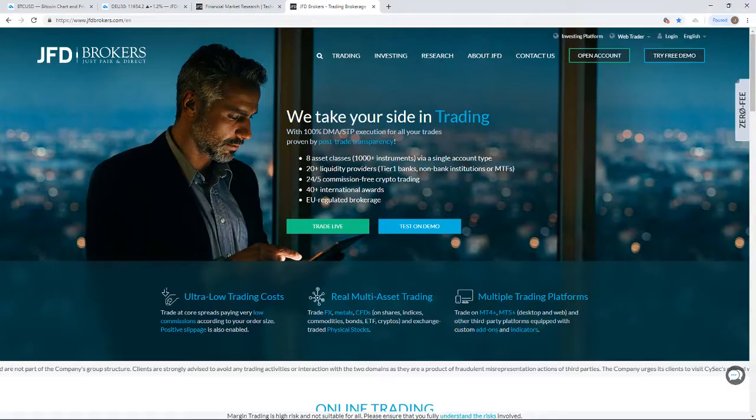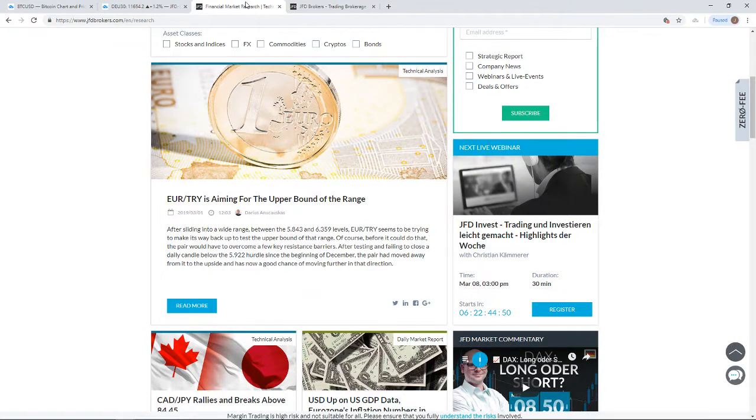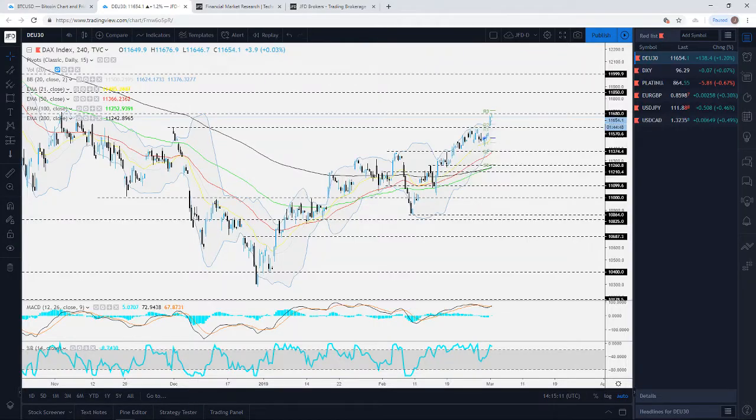Okay, so now then, let's quickly jump into the charts. The first one I want to touch on here is the DAX. DAX is having a fantastic day today, and after opening with a nice gap to the upside, it also managed to get above this 11,570 level that I was talking about in one of my previous videos.